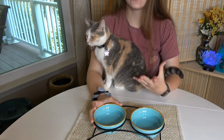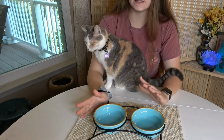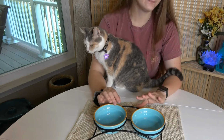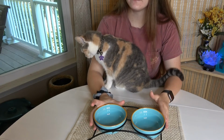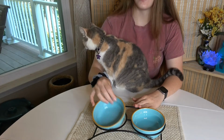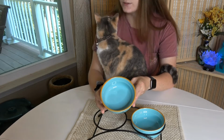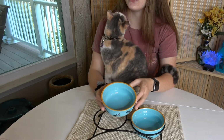But I don't have a need to put them in the dishwasher or microwave. I just plan to clean them with soap and water. But, you know, every cat owner is different. I do like them. They are a great size. They are 12 ounces, which is large enough for Sweetie Lulu, but not so large that the food or water gets stale.